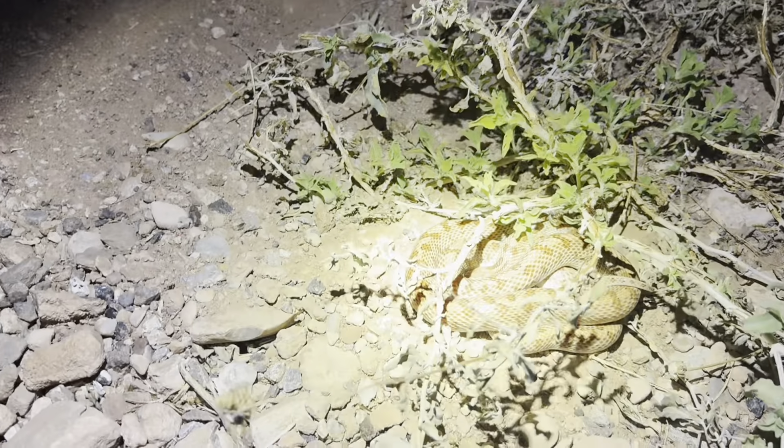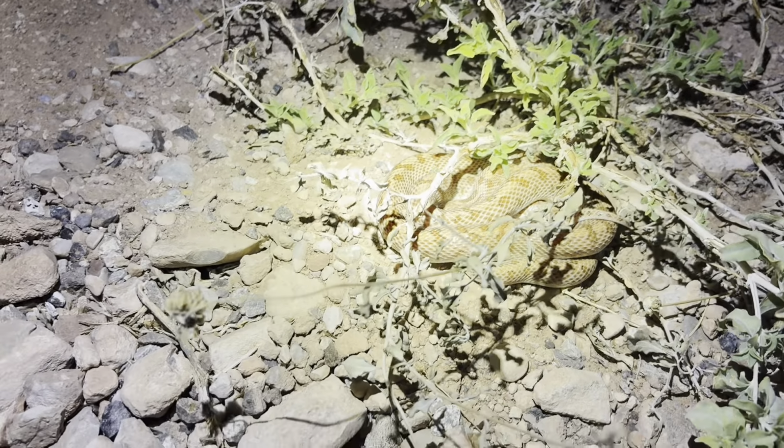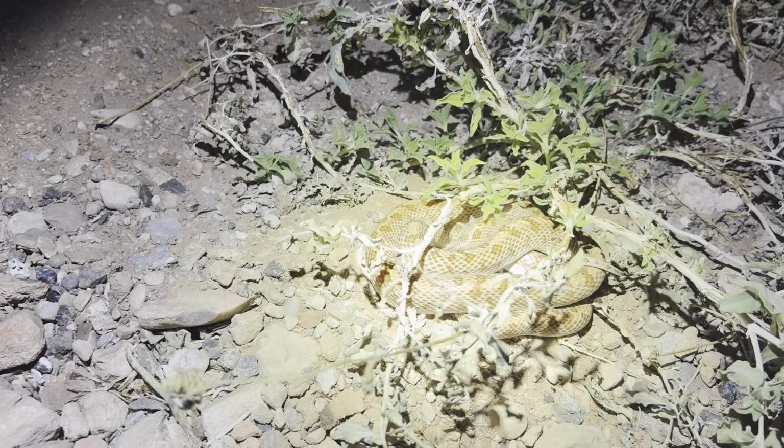This dude is just chilling under this bush, and it is probably the most tame snake I think I've ever seen. Like, that bug landed on him. He didn't do anything. Okay, now he is, but oh, what a nice snake.